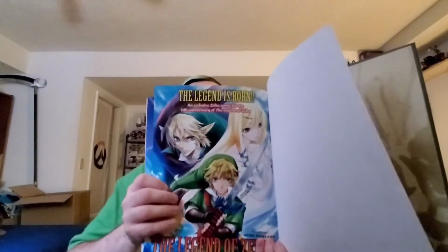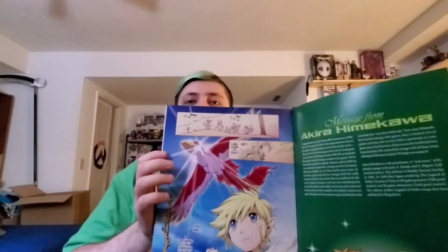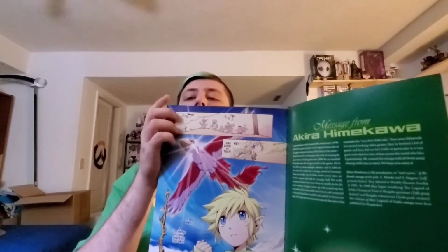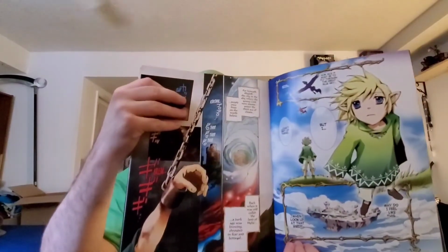The other thing that I very much like about this is that, just like a manga, if you go to the very back, they have a bonus manga, but you actually have to start from the back. It's like a traditional manga, and I actually like that it's colored, too. They have a little bit of Skyward Sword, and I think Twilight Princess. Yep, there's Twilight Princess.